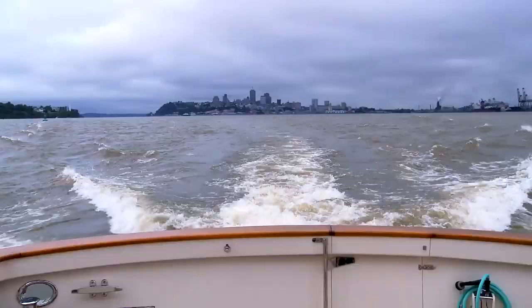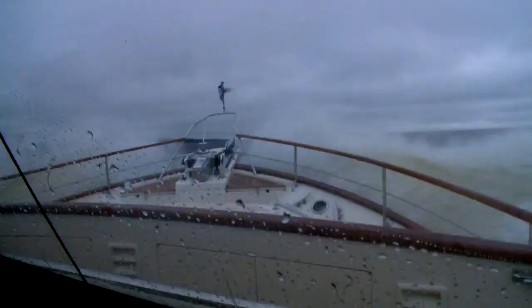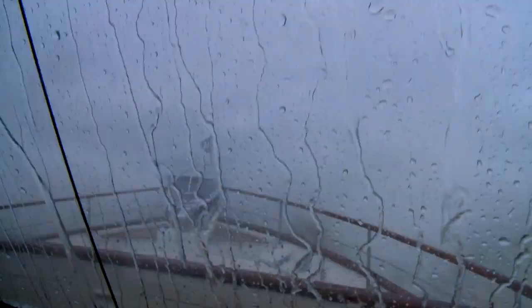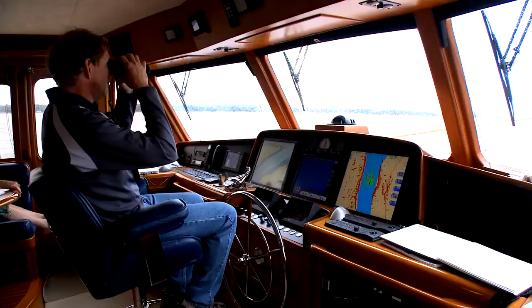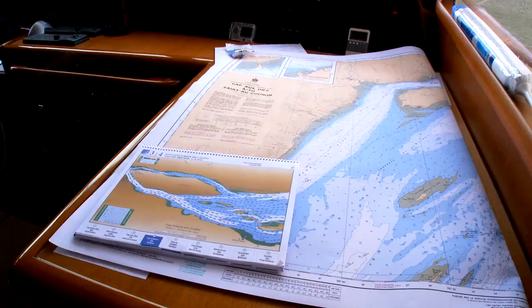Quebec City receded in our wake as we headed out into a turbulent St. Lawrence River. We had a 7-knot current in our favour, but a 30-knot northeasterly wind resulted in predictably short, steep waves, and the wind picked up the spray and hurled it against the windshield. The water temperature dropped from 72 to 49 degrees when we encountered salt water for the first time since leaving the Hudson.